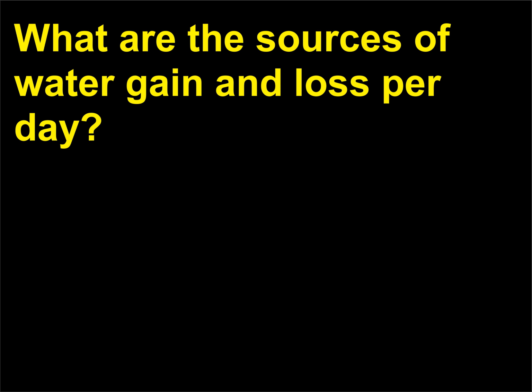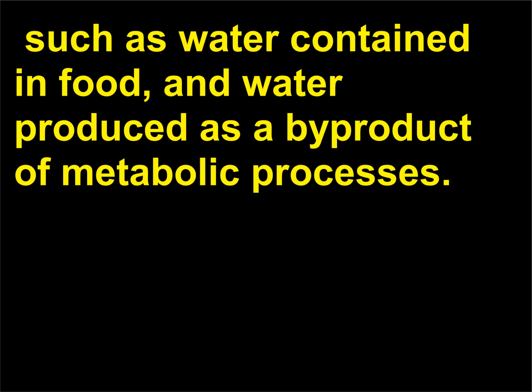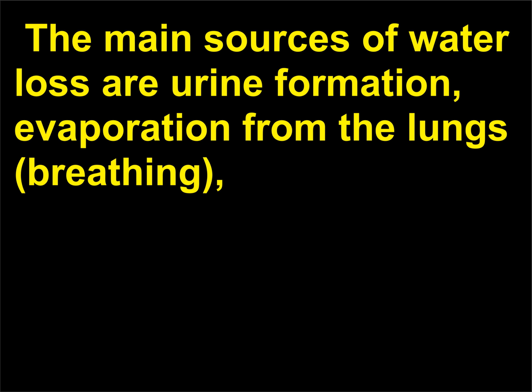What are the sources of water gain and loss per day? The main sources of water gain are drinking and ingesting fluids, such as water contained in food, and water produced as a byproduct of metabolic processes. The main sources of water loss are urine formation, evaporation from the lungs, breathing, evaporation from the skin, sweating, and through the feces.